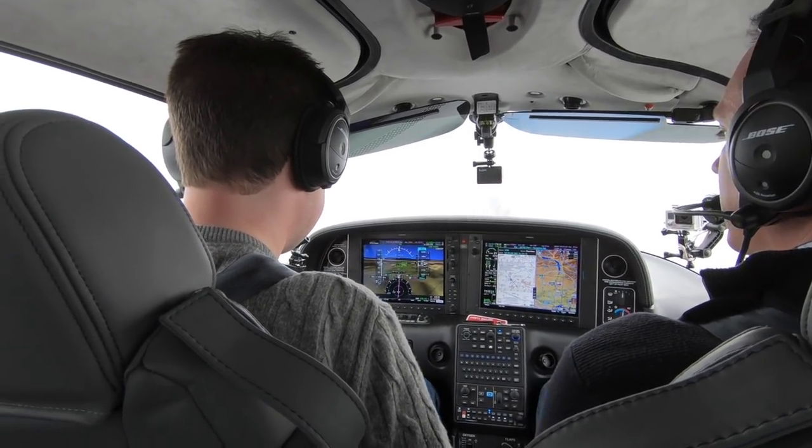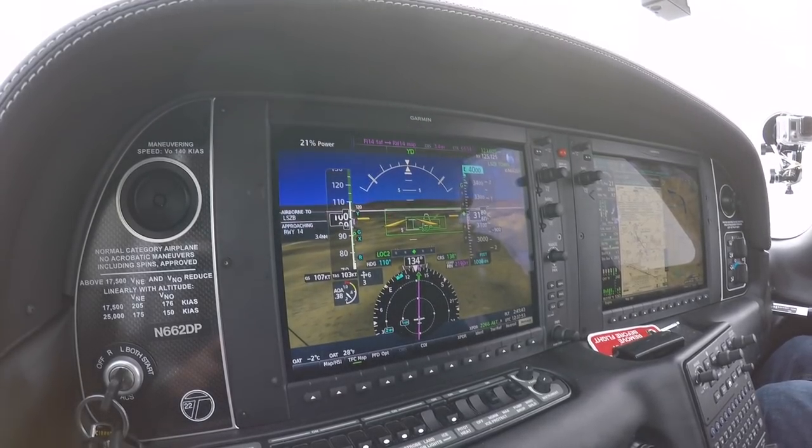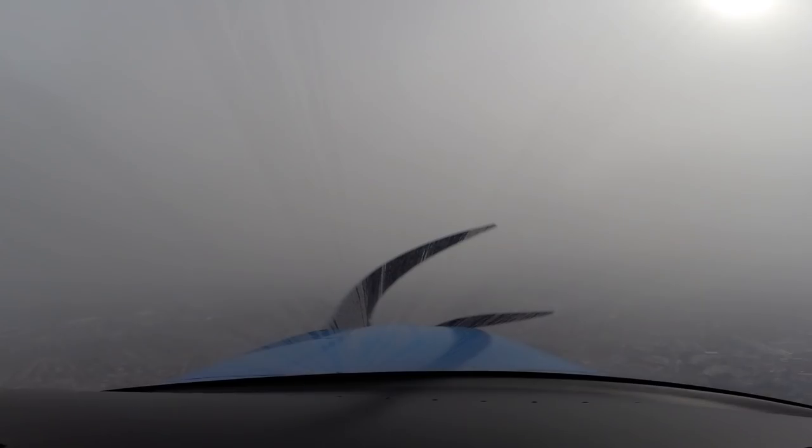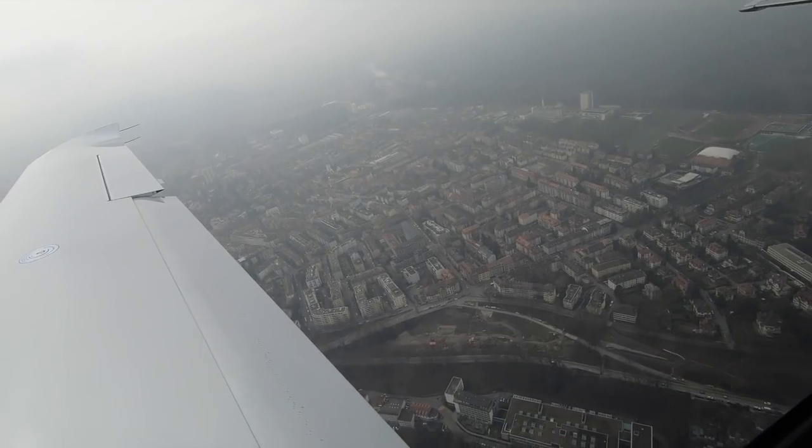Great, yeah, that's good. 100 knots, right? The trend is to get a little slower, so you might need to bump up the power just a touch. Just a fraction. This is the city of Bern below us. Yeah, I'm really enjoying looking at it.